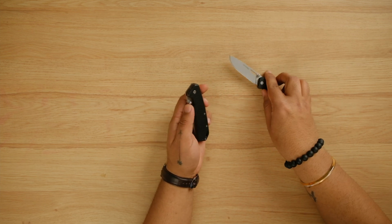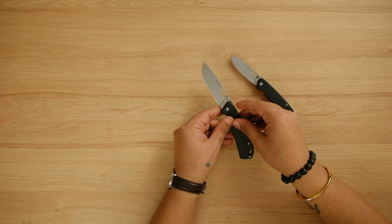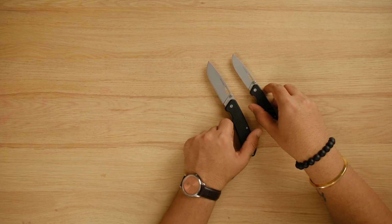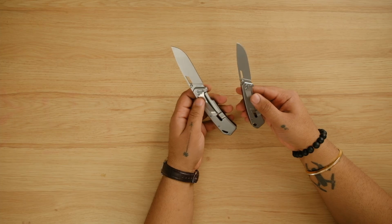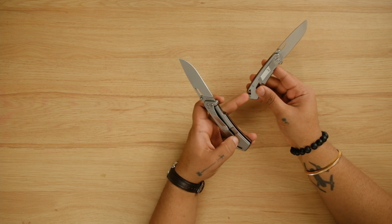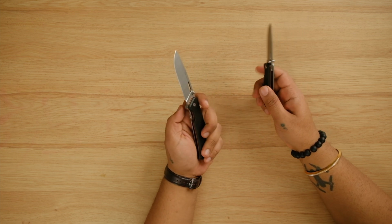Both of them have the same blade and the same deploy mechanism, the stud over here, but definitely a better knife compared to the previous one. Made in China, of course. The deep carry clip, I always have a complaint that they put it in the wrong direction. It should be here, but you get a better cavity where you can pass your paracord and put a loop through it.